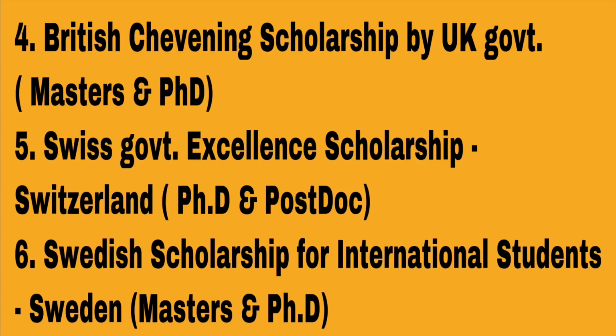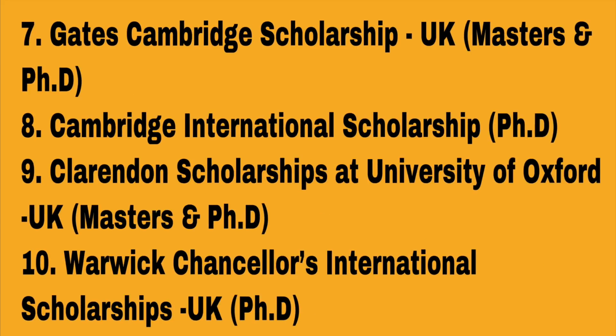The fifth scholarship is the Swiss Government Excellence Scholarship in Switzerland. This is for Ph.D. students and for postdoctoral. The sixth is the Swedish Scholarship for International Students in Sweden, and it is for master's and Ph.D. students. Number 7, Government Scholarship in the UK. This is for masters and PhD students. 8 is the Cambridge International Scholarship, and this is only for PhD students. The 9th is the Clarendon Scholarships at the University of Oxford in the UK. That is for masters and PhD students.